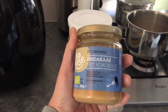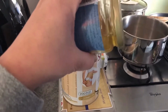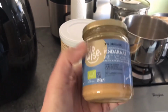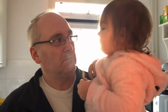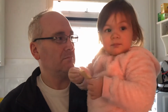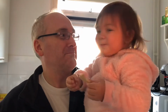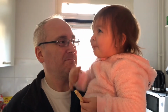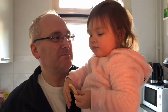And then, bumili din ako ng peanut butter. It's organic pindakas with cocos oil. So, I don't know if this is masarap. You know, ang daming oil sa taas. Ayan. It's around 1 euro 50. So, try lang. Yeah. Is it nice?